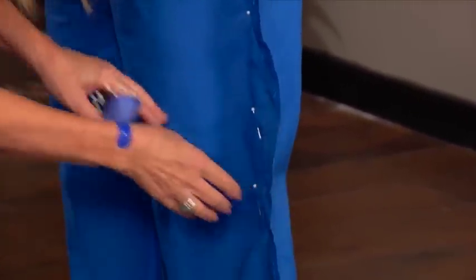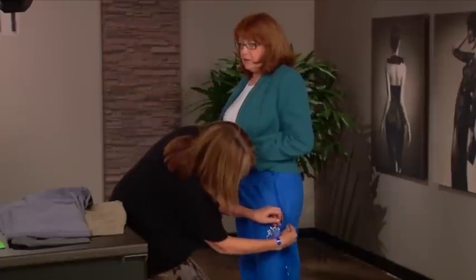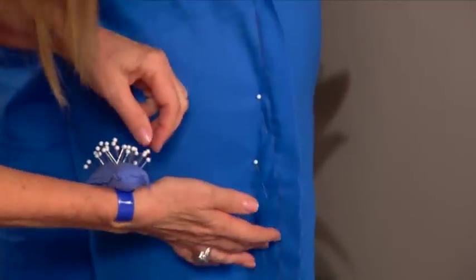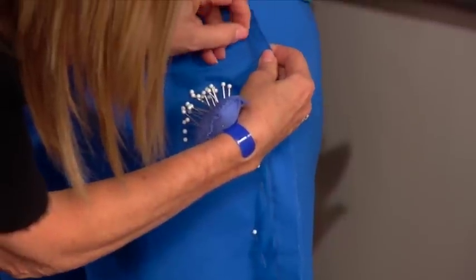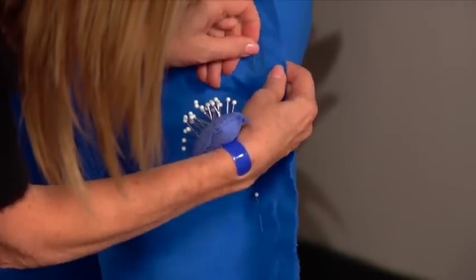Because this is a pattern, this is not the final fabric, I don't have to be respectful of that grain line. The grain line will still be okay, my pant will still hang straight. I can just take a big chunk off the side and call it good. And then all I want to do is the amount that I take away, I'm just going to work it right back into the hip line and make it fit really beautifully smooth. Keep your pins vertical.